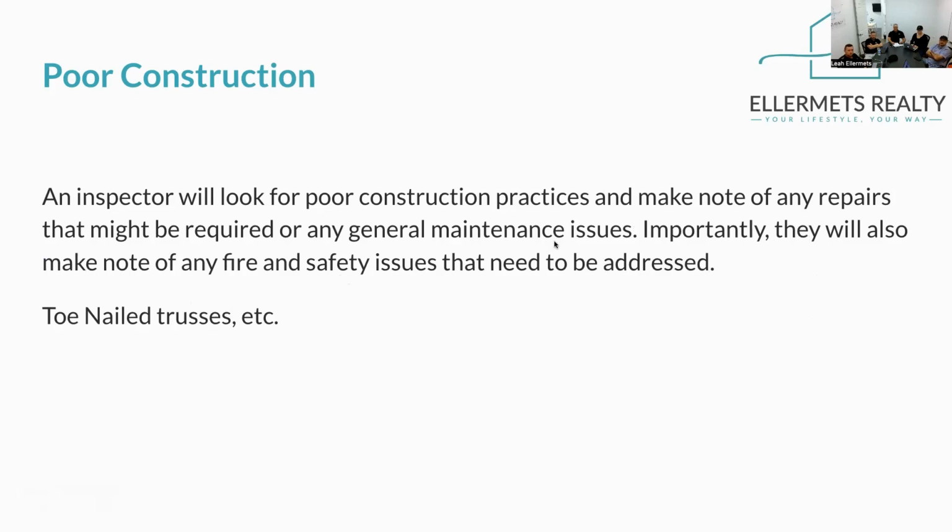But maintenance issues, you need to know how to say, when you're reviewing with a buyer or seller, look, before you even start, before we review this, before I send it to you, we need to look at this: this is maintenance, this is a health and safety issue or a code issue that we need to address.